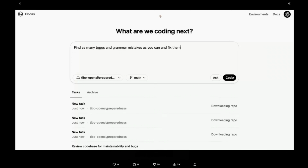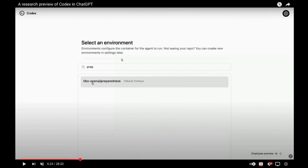As it was said in the article as well, each task that you run is actually run on OpenAI servers in a sandboxed environment. You can see for each task, your repo is getting downloaded in that sandbox environment. If you click the environment, most probably this is the interface that you will be seeing. Select an environment. If you have linked your GitHub account, you might be seeing your GitHub repos.